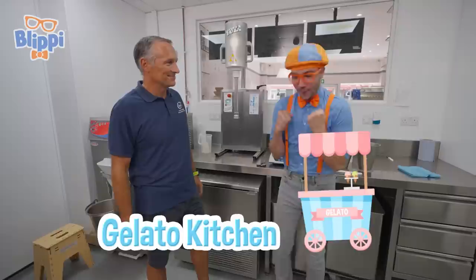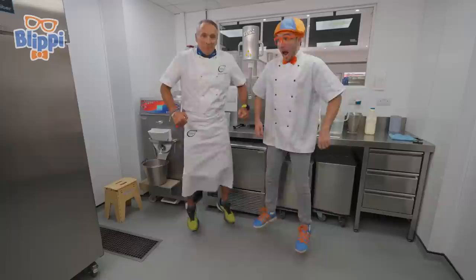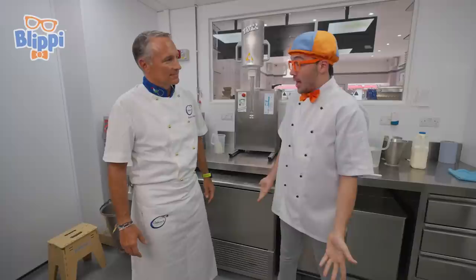Whoa, well, check it out. There are so many big machines to make all the gelato. Well, Christian, what's the first thing we need to do to make gelato? We need to change our outfit and become gelato scientists. Gelato scientists? Okay, here we go. Let's go. Whoa, check it out. We look like real gelato scientists. Well, Christian, how do we make gelato? Well, we need a gelato chef.